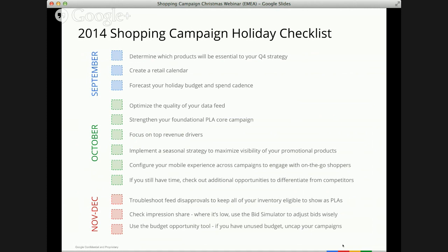October is all about making sure your campaigns are set up in a tiered structure that will help you allocate budget to the right groups of products within your inventory according to how strong they perform and how important they are to your Christmas strategy.